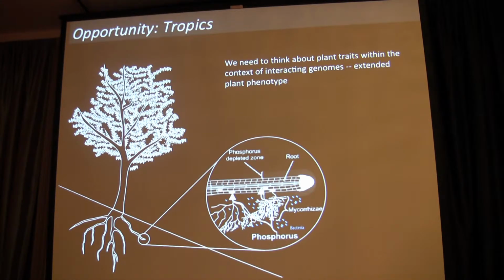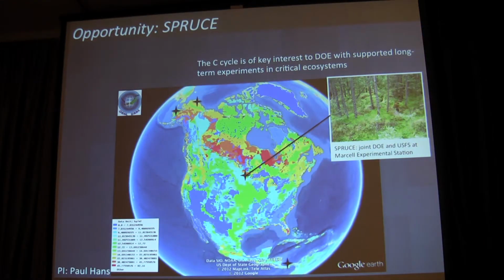And I think this is clear, and DOE recognizes this. Even on the genomic side, there's a large plant-microbe interaction SFA. JGI is doing a lot of sequencing for this. And we need to think about this as affecting the plant as the extended plant phenotype. And these are famous words from Jeff Dangl. Okay? So just as another possibility to move forward.